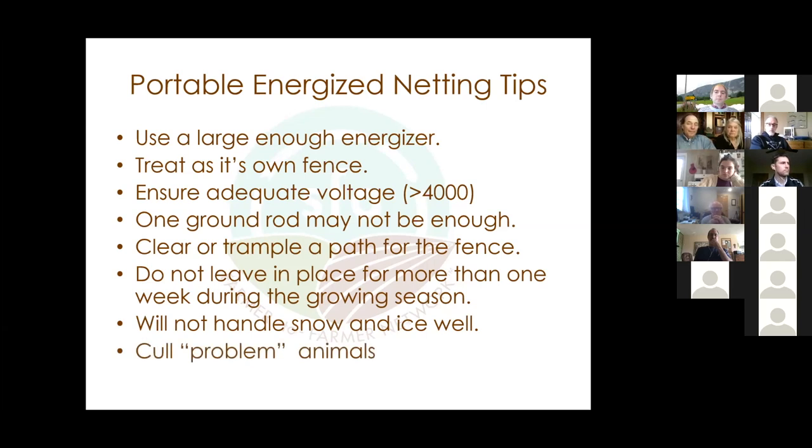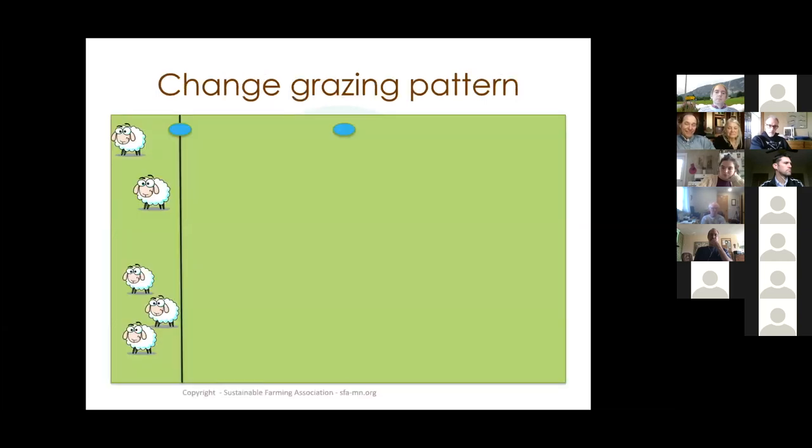And we do have to think about culling problem animals. If you've got fence jumpers, they're going to train their buddies and you're going to have nothing but trouble. So if they're a problem, we need to find a market for them real quick.